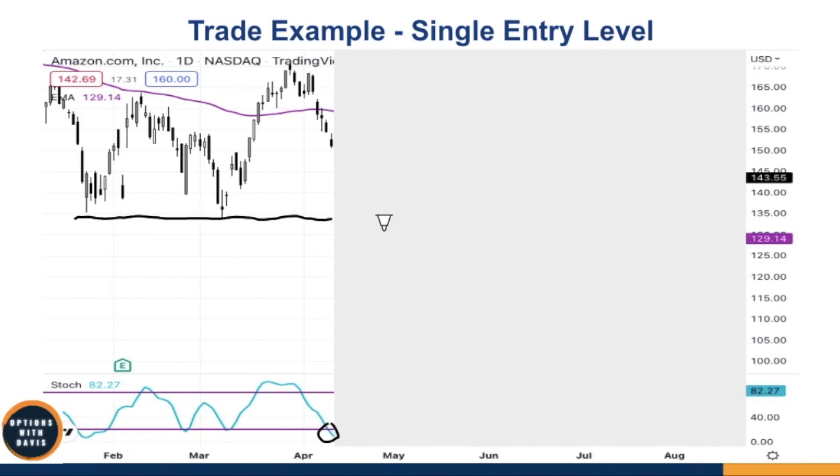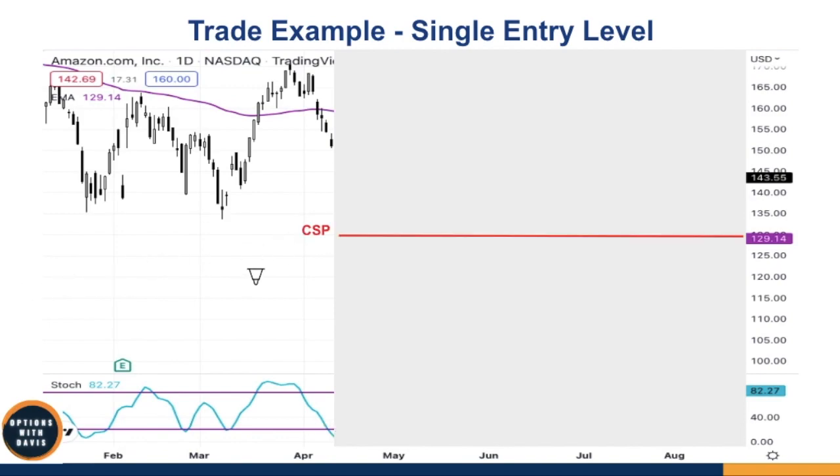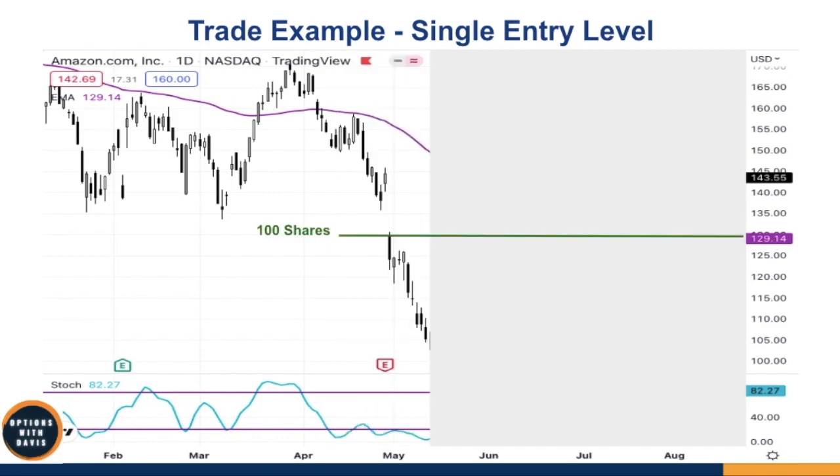So what you want to do is sell a cash secured put either at this level or slightly lower than that, if you're more conservative. I tend to be more conservative, so I want to sell at 130. So that's what I'll do. I'll place a cash secured put at 130, and from this point on, we'll just wait and see what happens next, right?